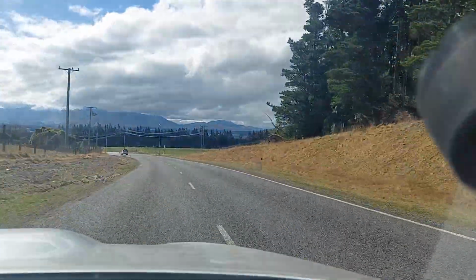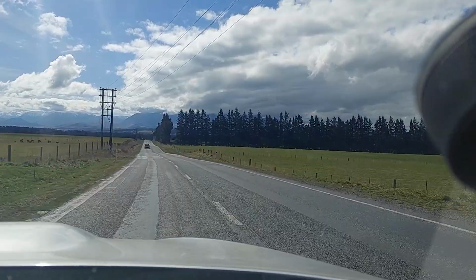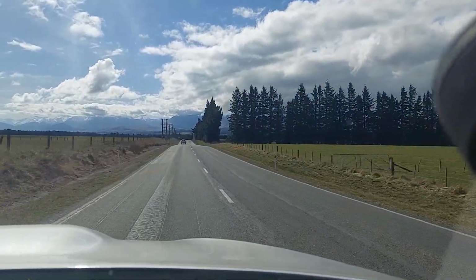It's always nice to get away with your mates, even if it is just for a day walk. Some of these boys have been overseas for a few months, so it was nice to get them back in and out into the New Zealand fresh air.